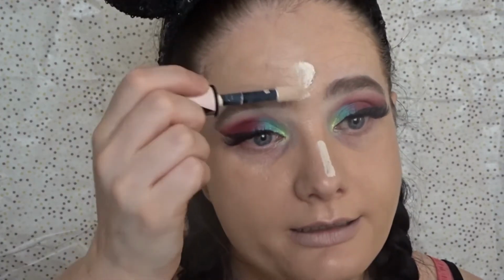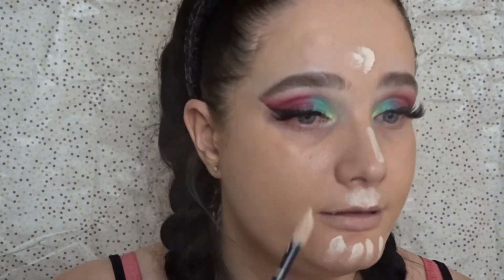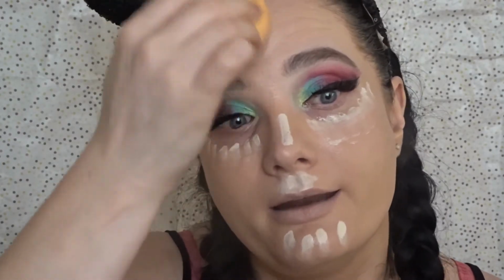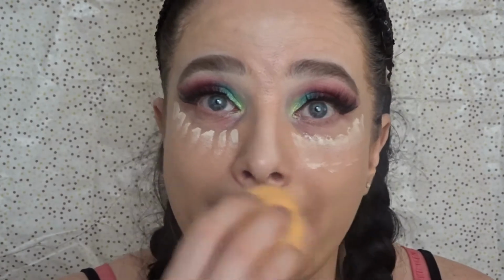I'm going to go back in with the L'Oreal one that we used before. I'm going to highlight the T-zone and under the eyes. So this light really highlights the face and it just makes it lighter and brighter, and it just looks amazing. So I'm just going to blend that all in.